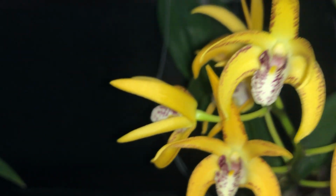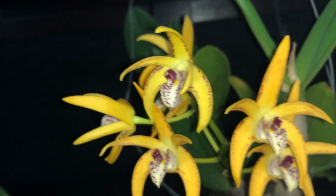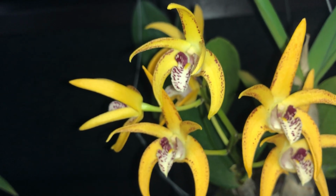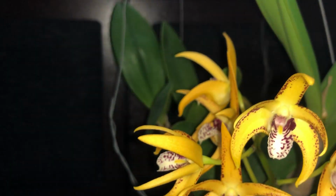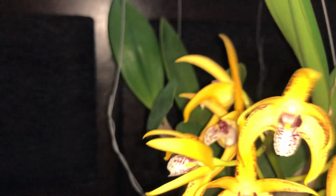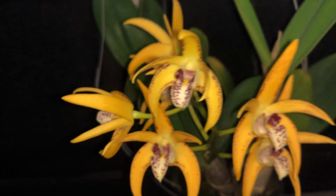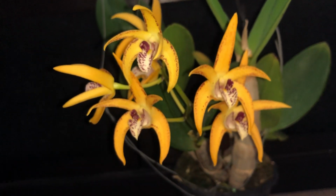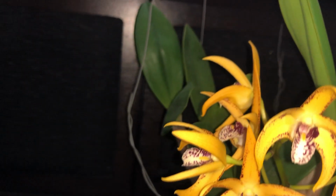So this is what the flower looks like. Yeah, so in Australia, if you're an orchid grower, this is a must. This is like an icon of the Dendrobium speciosum world. This hybrid, yeah.